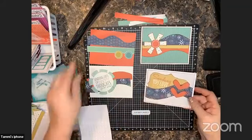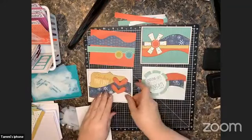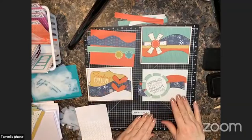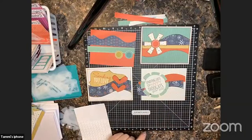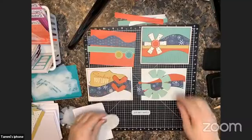Okay, so there's that one. Super cute. Love it. All right, we're gonna do a little swap here and we'll take a look at this one. So if you were watching when I started this one, you're gonna notice when I go to put it together that the flowers all pieced together. So it's kind of a, this is me saving paper. Isn't that great?